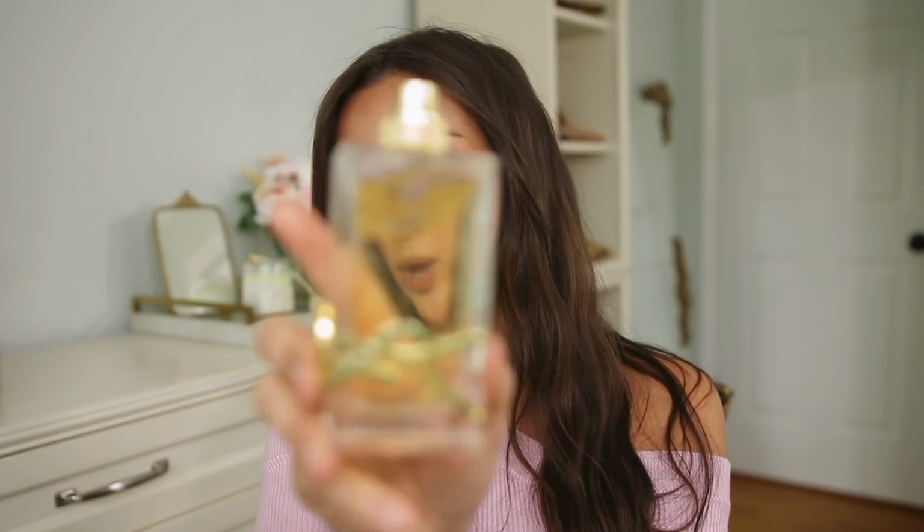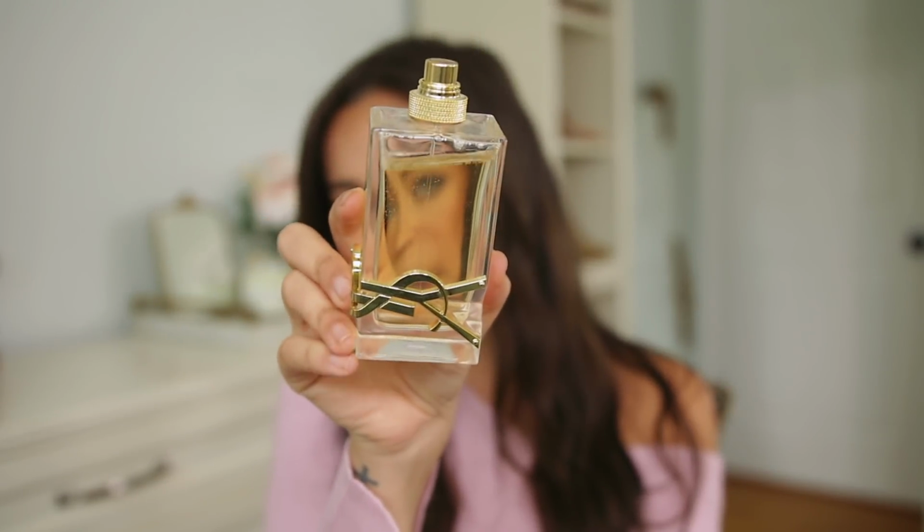Next up, we have this one from YSL. This is their Libre or Libra or Lib. I don't know how to say it. I don't know how to say anything. You know, sue me, whatever.